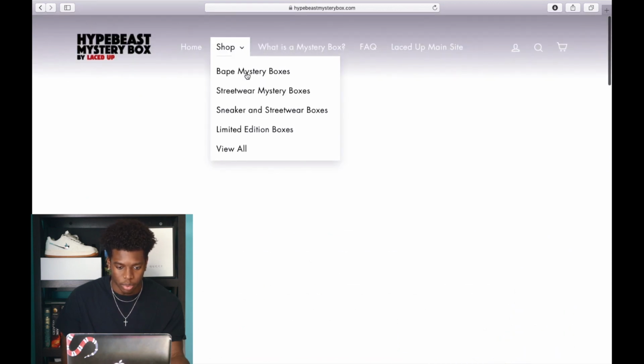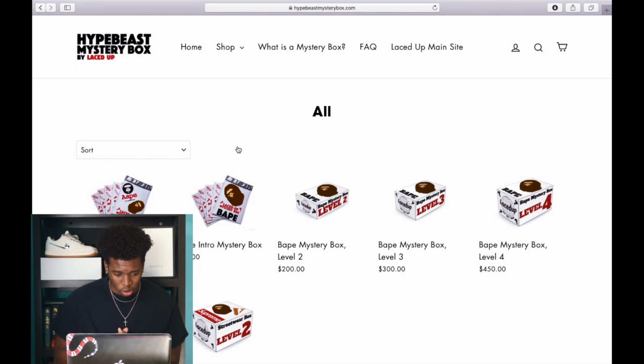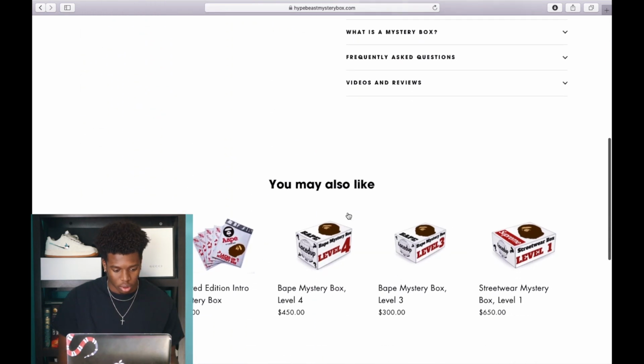So we hit shop, hit view all. And look, as we can see right now, they got a $79 mystery box, $100, $200, $300. As you go up, that's the level of the mystery box. This is my entryway into the mystery box game, so hopefully we can work our way up. Hopefully the $1,000 box, but let's go to the next one.